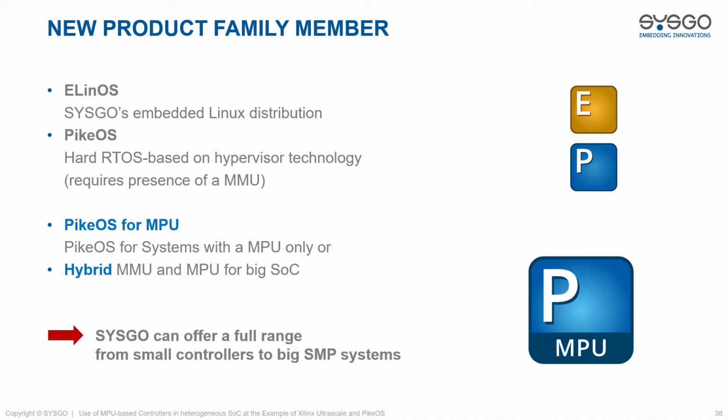This allows to have PikeOS running on systems that are way less complex and are ready for systems where hard radiation must be considered and single event upset. And actually, space was one of the major topics that drove the development of PikeOS for MPU.